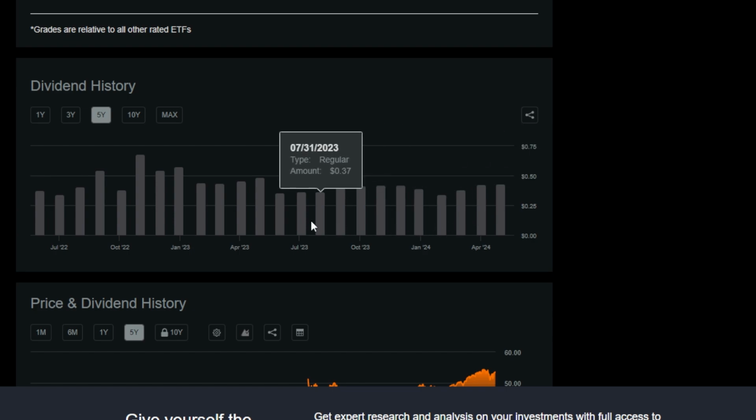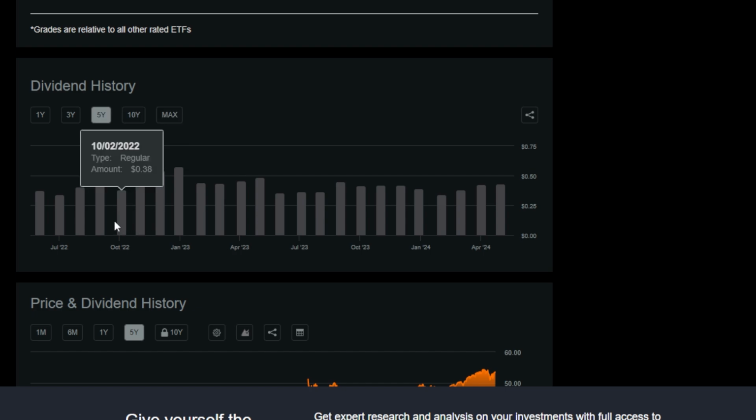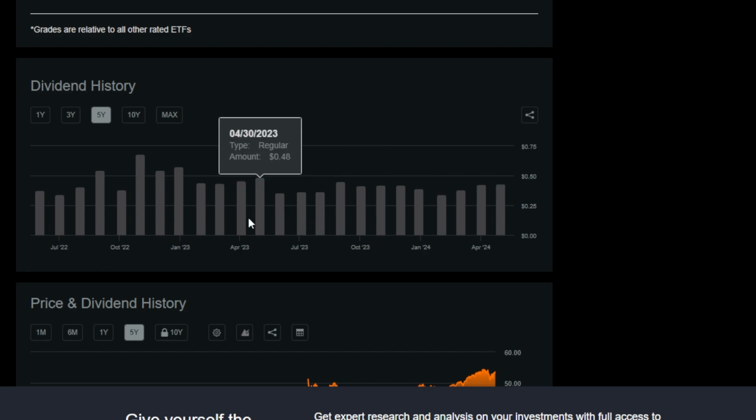income for investors. As you can see right here, the income isn't always the same, and that's because things like volatility and option premiums are not the same ongoingly, but overall JEPQ offers investors a relatively decent yield, which is around 8 or 9% trailing 12 month.